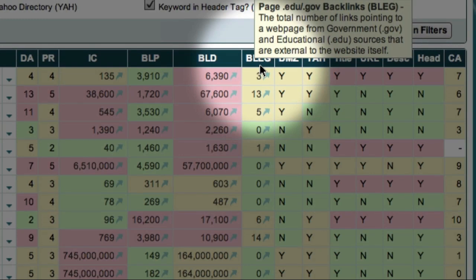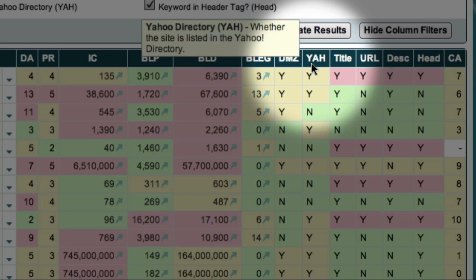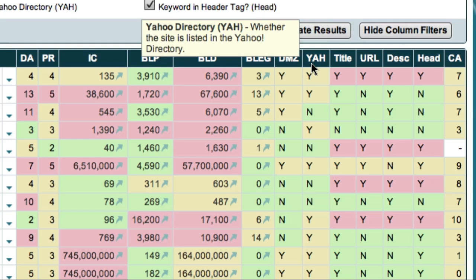The BLEG column indicates the number of backlinks that are coming from .edu or .gov domains, because Google has suggested that links from educational or government websites have a higher authority than those coming from normal domains. The next column indicates whether or not each site is listed in the DMOZ directory, which is one of the largest human-reviewed directories on the internet. And the YAH column indicates whether or not each site is listed in the Yahoo directory, which is now a paid directory which currently costs about $300 a year.